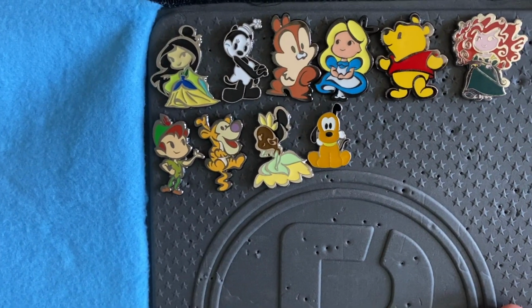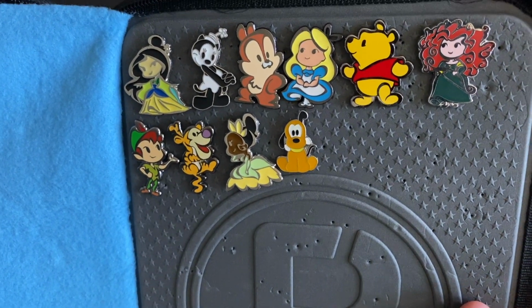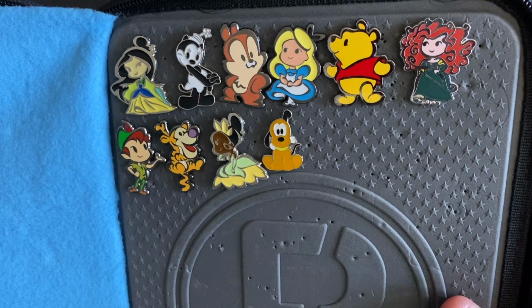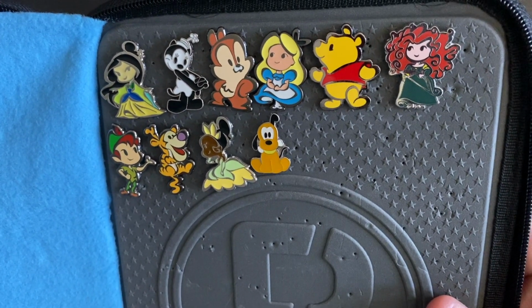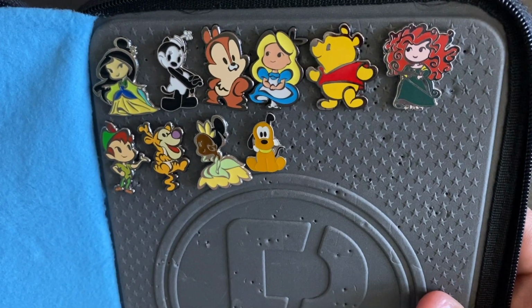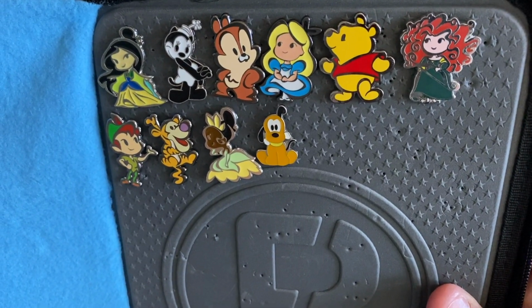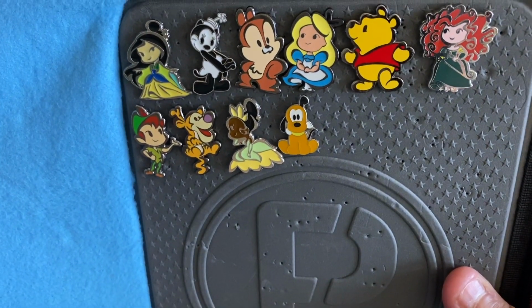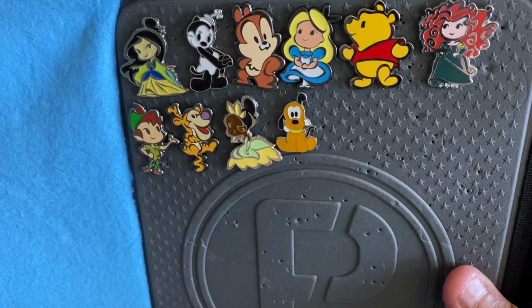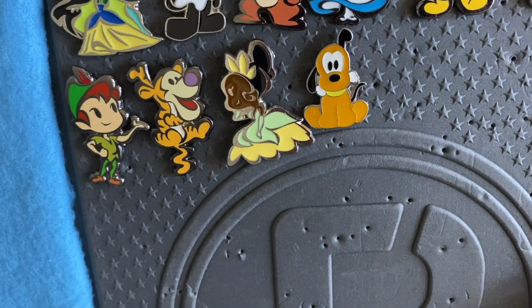So these are these little tune ones. Now there's, I think, 26 of these. But these are the ones I actually got when I was just roaming around the park. I picked up a couple. Some of these came with packs I bought online, but these are the ones that are really nice. The Merida one's pretty good. The Winnie the Pooh one's nice. Tiana one's beautiful, as well as Ursula. And Alice looks nice as well. And then we also got Baby Pluto.